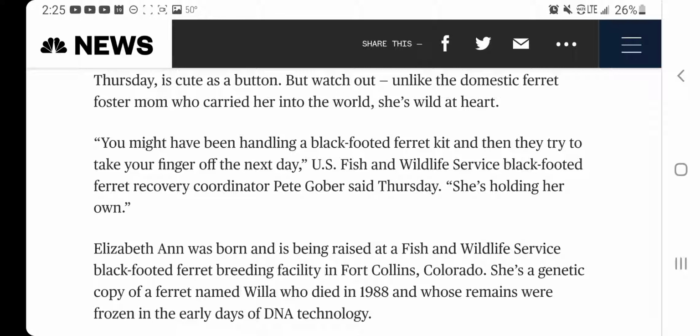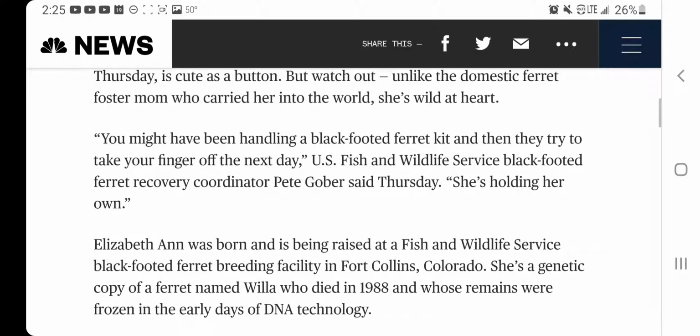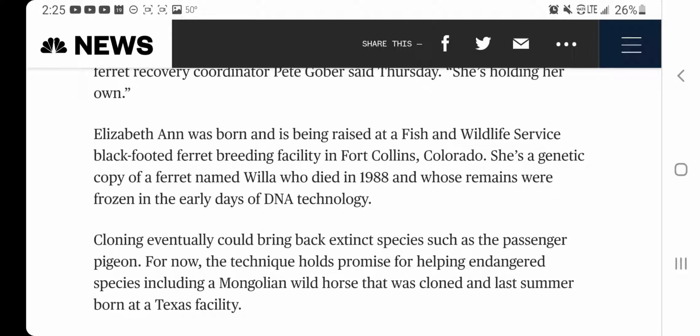You might have been handling a black-footed ferret kit, and then they tried to take your finger off the next day, U.S. Fish and Wildlife Service Black-footed Ferret Recovery Coordinator Pete Gober said Thursday. She's holding her own. Elizabeth Ann was born and is being raised at a Fish and Wildlife Service black-footed ferret breeding facility in Fort Collins, Colorado. She's a genetic copy of a ferret named Willa, who died in 1988 and whose remains were frozen in the early days of DNA technology.